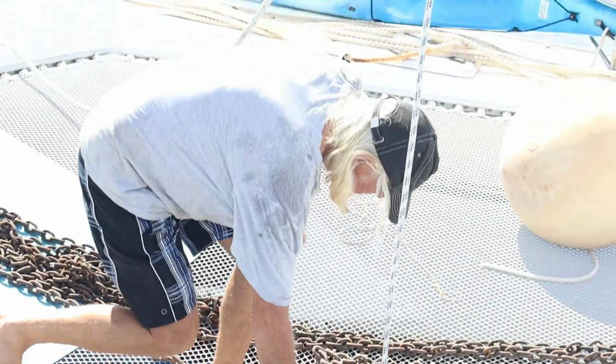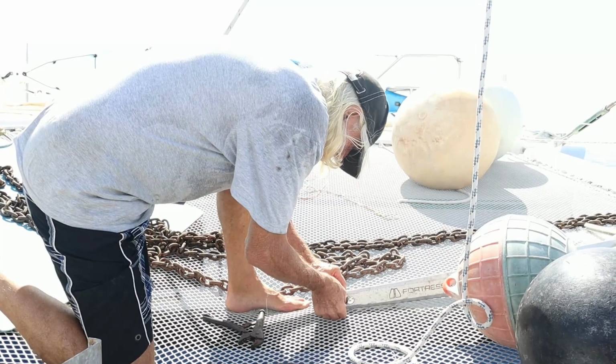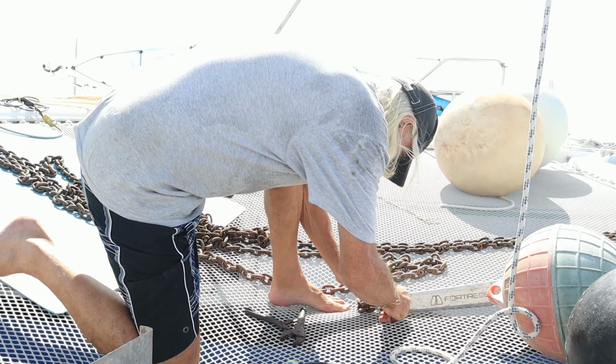Okay, any advice? I left the pliers in the dinghy. Even though it's only temporary, I wouldn't want to have to dive because I lost my anchor.